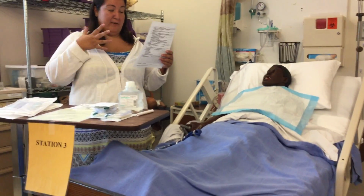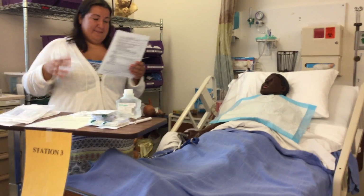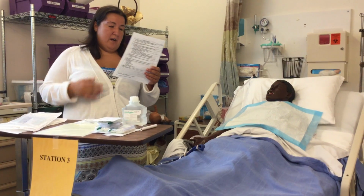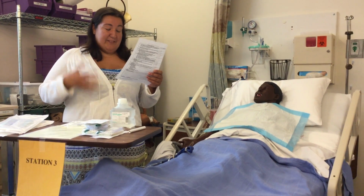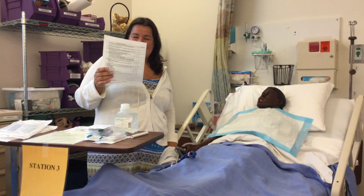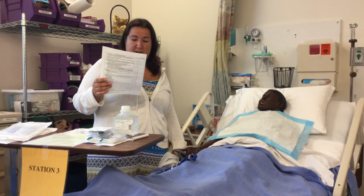Lots of times you want to just put on a gown because you're going to be suctioning, and when you suction them, they're going to want to cough. It's a natural reflex. Yes. When you go to suction them, they're going to start coughing. So you just know that if they start coughing, you're in their line of fire. So just beware of that. You might want to put on something to protect yourself.